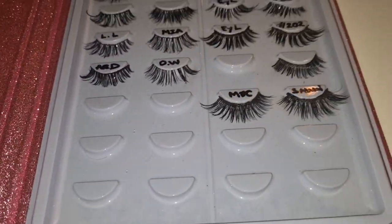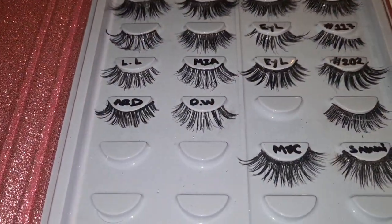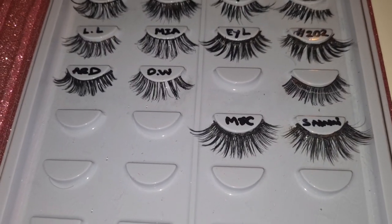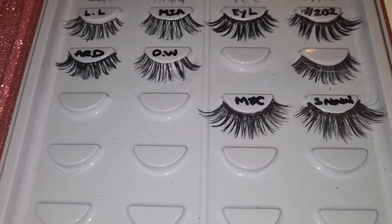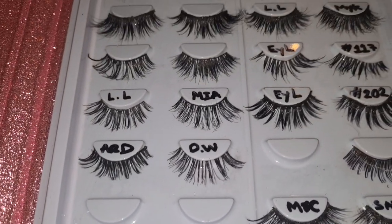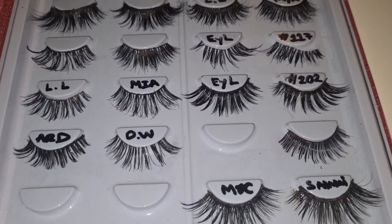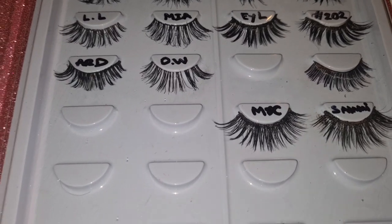These are the ones that I've managed to salvage because I do blogging. I've basically written the brand names on the left, and then I've written the name of the eyelashes on the right, just so when I'm wearing them and I'm doing looks, I can post the brands as well. Because obviously, if you're blogging and you just pull it on here, you're not going to remember what lashes are what. So this is what I thought would be quite convenient for me to do.